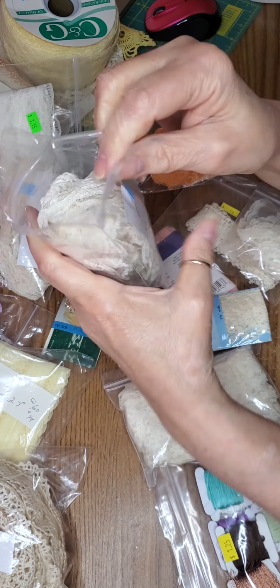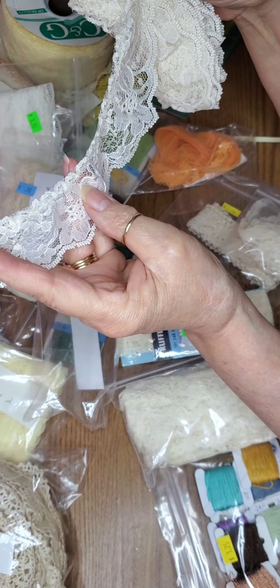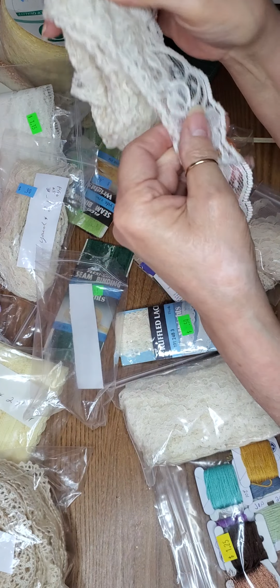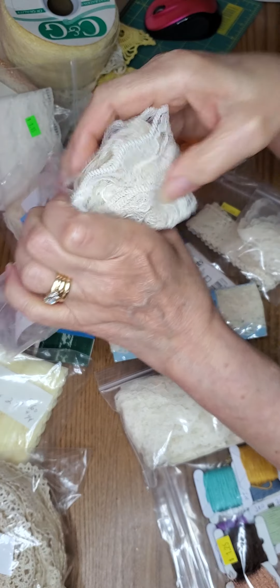Some of them I haven't even had open to look at them close. Oh yeah, we use this type all the time, don't we? But we can take that gathering out and it'll be a nice flat lace. You could make a ruffle with it. You could edge a page with it. Whatever you want to do. I love it. Love it, love it.